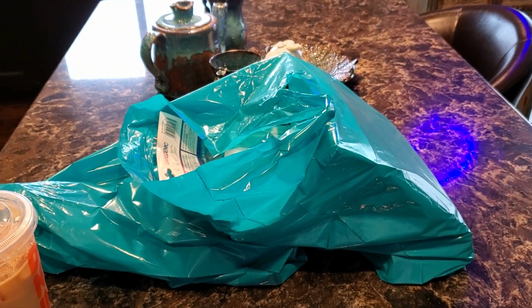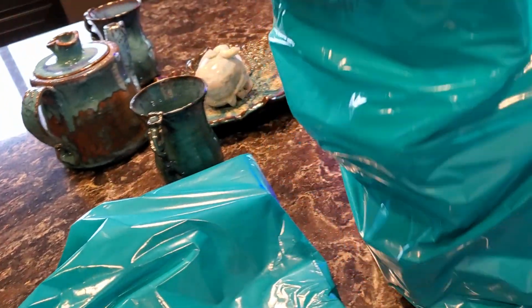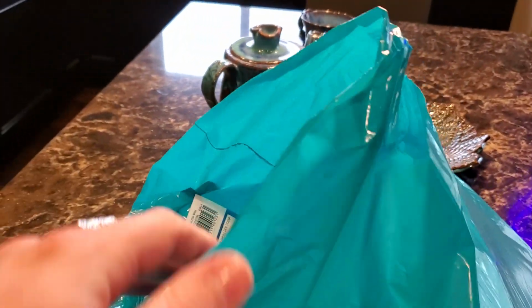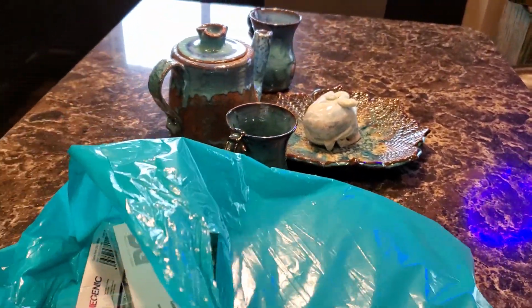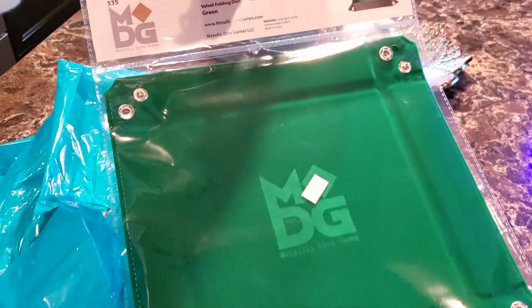Hey everyone, Rick here. Folks, just got home from the Game Shop, my friendly local game store here in Bellevue, Nebraska. Thought I would do a little Game Shop haul video to show off some of the things I picked up. Some are more exciting than others, but let's start off right here with another Metallic Dice Games dice tray.